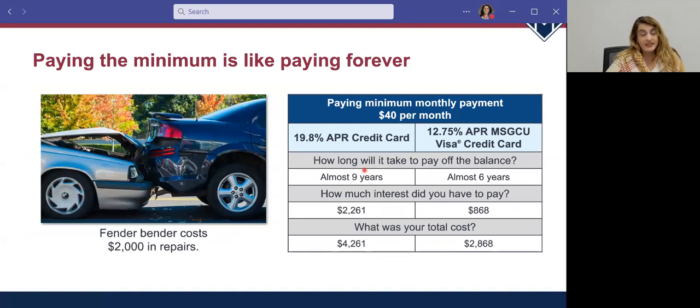It would take 9 years to pay it off. And worse than that, it would cost over $2,000, more than the original purchase, in wasted money. So out of pocket, you'd be spending over $4,000 for a $2,000 repair. When you're done paying for that $2,000 repair, it costs you $4,200. That's the situation where your parents are saying, stay away from credit cards. Credit cards are bad. That's the exact situation you do not want to find yourself in, where the interest is just growing out of control and you're paying more in interest than you are borrowing in the first place.